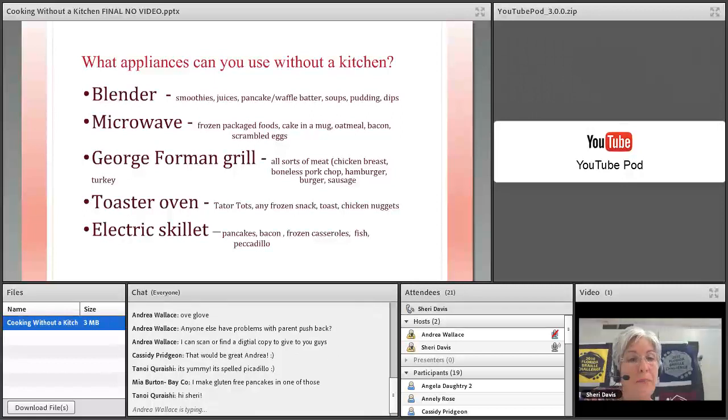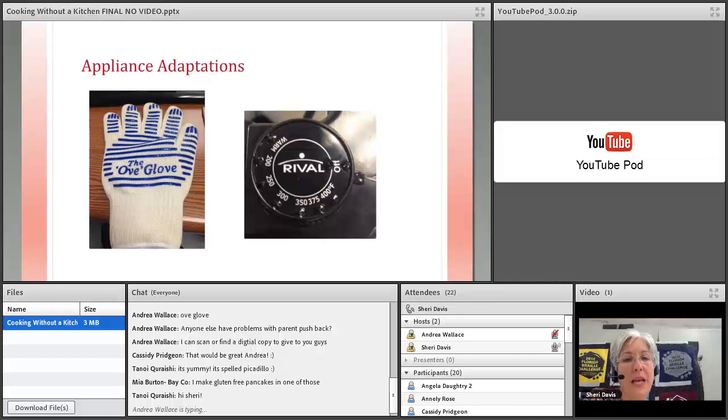So next I have some pictures of how you can adapt those types of appliances. Thank you, Andrea, for making this slide for me at the last minute. There's the famous oven glove. This glove is amazing. You can put your hand on the grate in the oven, right, Tanoi? Because we cook together at the lighthouse. It goes up to like 450 degrees. You can touch anything with this glove.